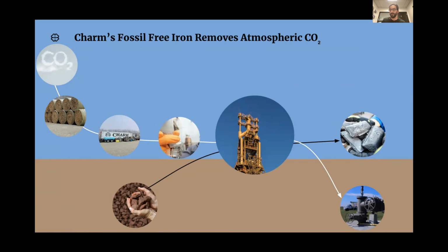It makes a metallic iron, and by reacting it instead of burning it, we're left with a very pure gaseous CO2 waste stream that we could team up with a point source capture company and put back underground. By doing so, we can make carbon negative steel. And again, this would swing the 8% of global emissions that come from steel to negative 6%, carbon removed per year, if we swung the world's steelmaking over to this process.